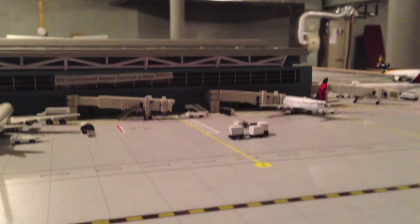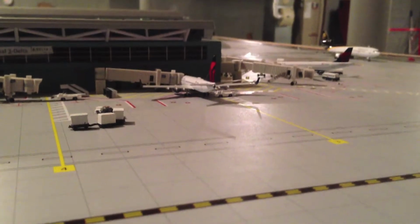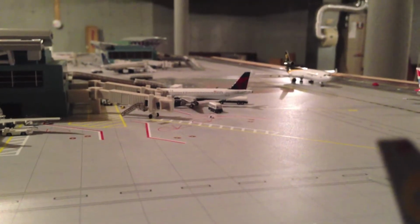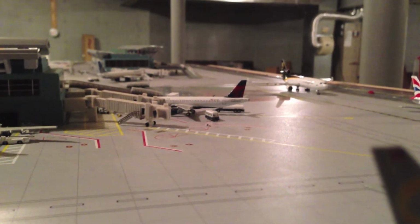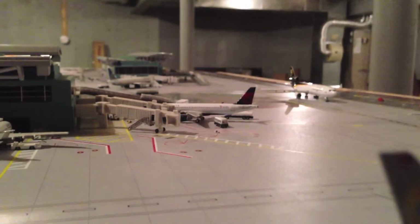Empty Delta gate at A4. At A3, we have a Delta 737-700. This plane is heading out to Aruba. Empty Delta gate. Delta A320, this plane just arrived from Miami and is getting serviced, and it is going to go back to Miami. So yeah.